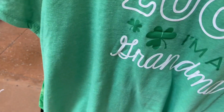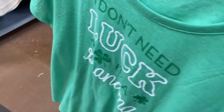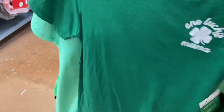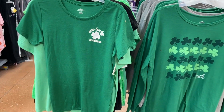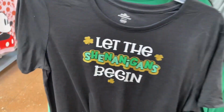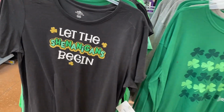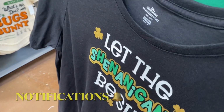How much were these again? $6.98. They used to be like $5, then $5.98 and then $6.98. Oh yeah, this one was here last time. It says one lucky mama. I think there is another one. This is the one I was thinking of. So the other tie-dye one was new. It says let the shenanigans begin. And hey, that's it actually.